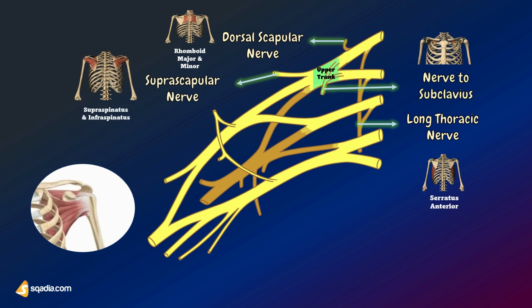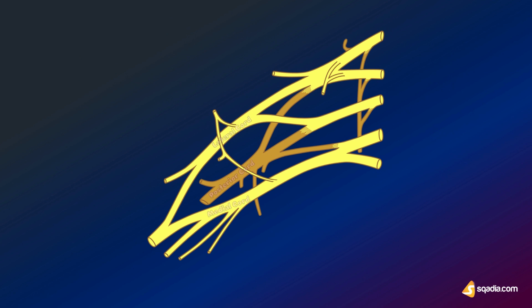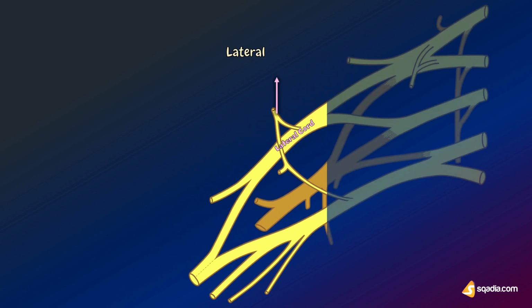Now let's move on to the branches that arise from the cords of the brachial plexus. From the three cords of the brachial plexus, several nerves branch off. We will look at them one by one and memorize them with the help of mnemonics. Starting with the lateral cord, we have three important nerves that arise from it.